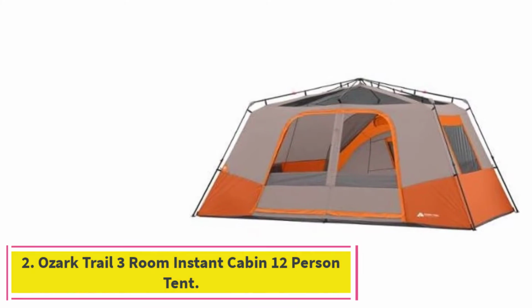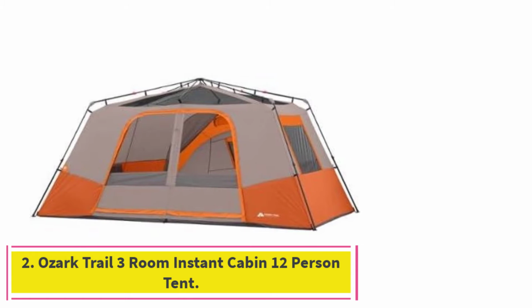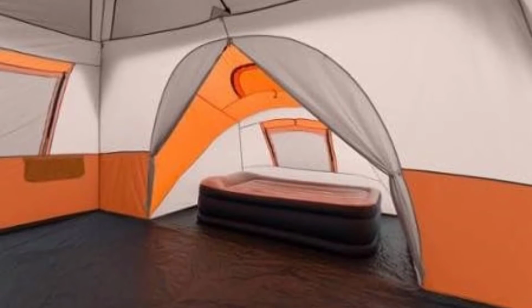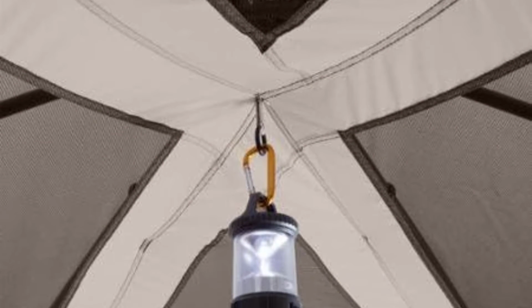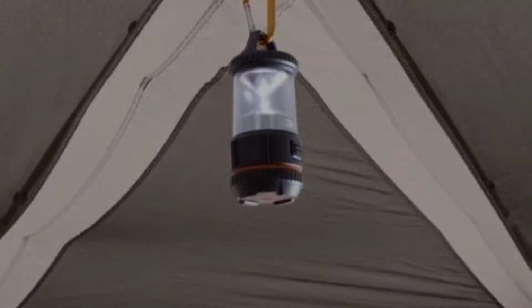At number 2, Ozark Trail 3-room instant cabin 12-person tent. This Ozark Trail 12-person tent is excellent for livability and privacy. It features 3 rooms so you can sleep kids and parents apart, or create closer-knit subgroups of the friend gang. The instant setup is super easy thanks to the pre-attached poles.